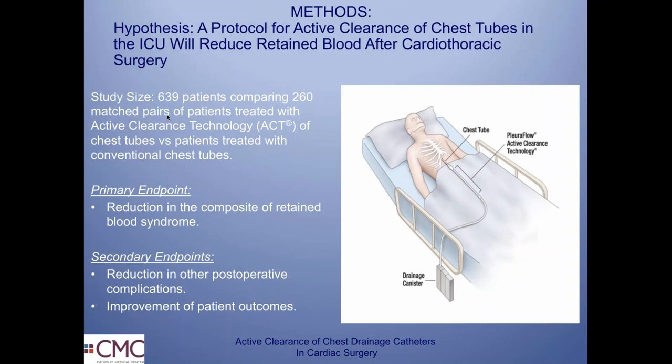So what we looked at for our primary endpoint is a reduction in the so-called retained blood syndrome: thoracentesis, re-op for bleeding, etc. And we also looked at the other postoperative complications, including AFib, and looked at our outcome, and we actually looked at the cost as well.